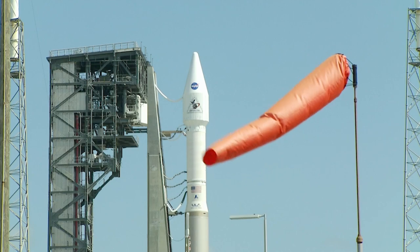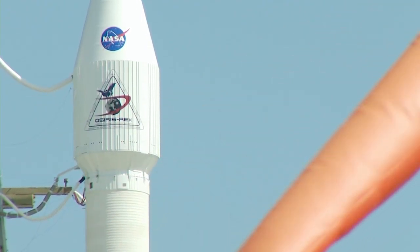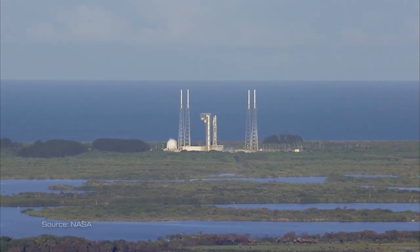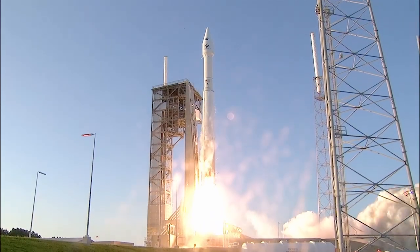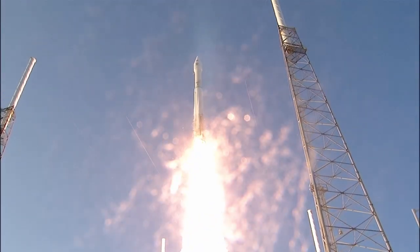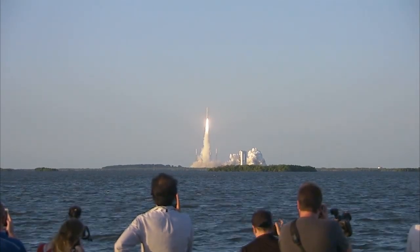Status check. Go Atlas. Go Centaur. Go OSIRIS-REx. 10 seconds. 9, 8, 7, 6, 5, 4, 3, 2, 1. And liftoff of OSIRIS-REx, its 7-year mission to boldly go to the asteroid Bennu and back.